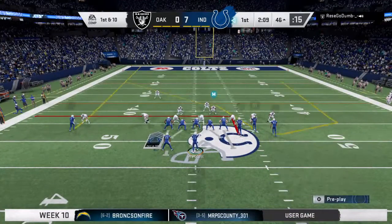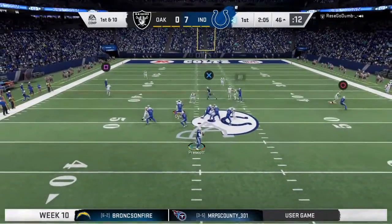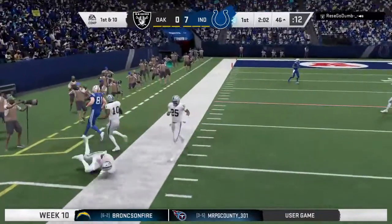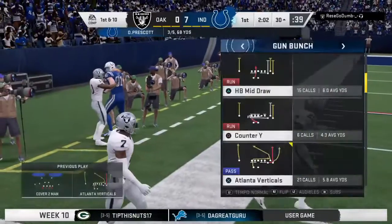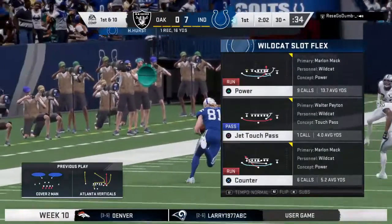Mike, 19. Here we go, 46, 46. Out of the gun, here's Prescott. Open receiver, that's Hayden Hurst, the tight end. And they'll get this to the 30-yard line before crossing over out of bounds. 16 yards to pick up there.